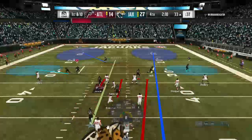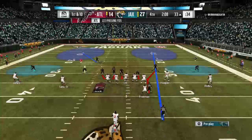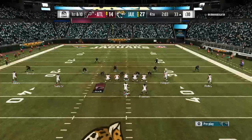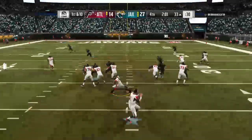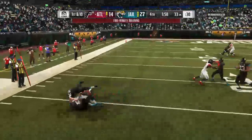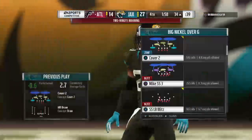An excellent pickup of 34 yards. So the big play changes the complexion of things. Here's 1st and 10 just outside the 30. Ryan going to give to Freeman on the draw. And he will lose yardage back to the 34-yard line.